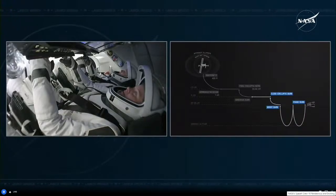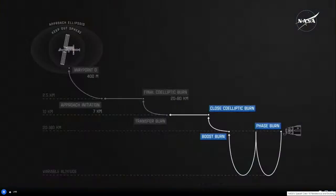Now, as Chris was mentioning, that close burn placed Dragon on an orbit roughly co-elliptic with the space station, meaning it was maintaining an orbit roughly 10 kilometers lower than the station the entire way around the Earth. And again, that's in contrast to only being 10 kilometers lower than the station during Dragon's apogee, or the highest point in its orbit, which is achieved by the boost burn beforehand.